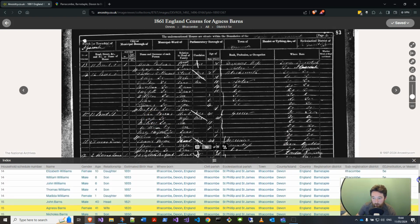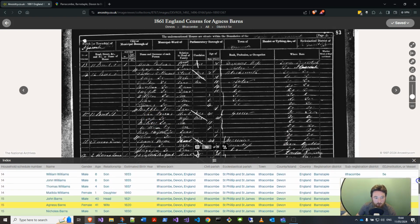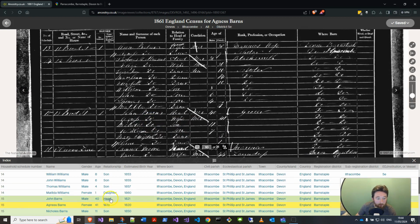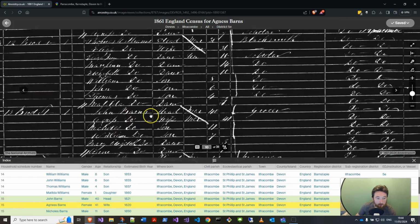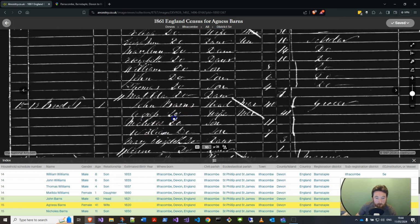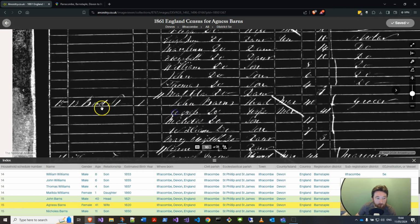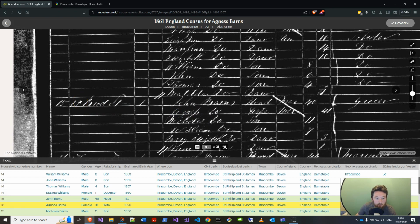Okay, so I can see from a scroll they're about halfway down. Now John Barnes is the head and Agnes is his wife. Okay, I start to see why we've got the typos. That is really quite difficult to read. But I can see instantly 13 Broad Street.